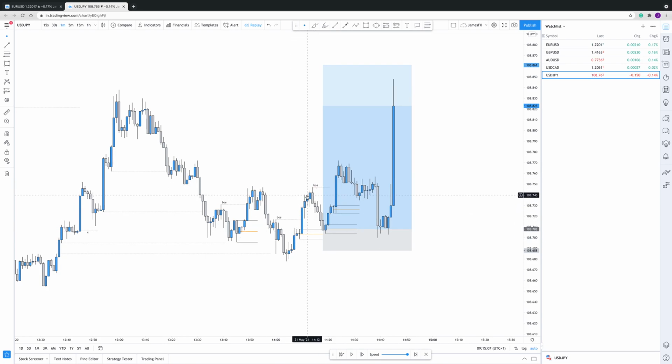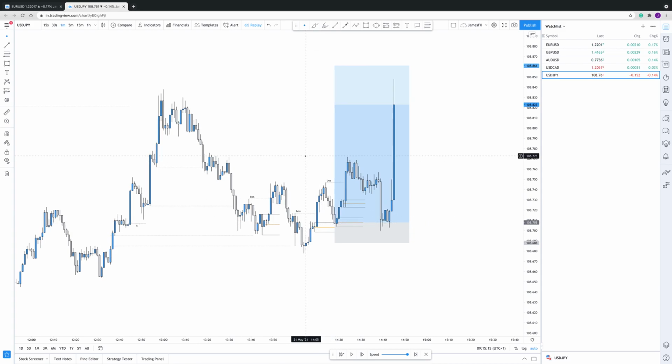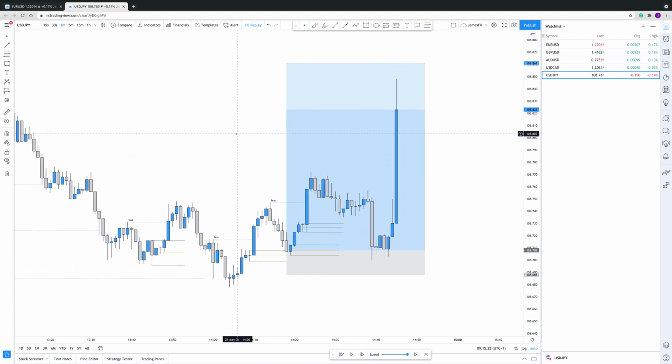We're still breaking structure. So we broke structure here, imbalance, order block, mitigation, continuation, breaking structure. Now, if you didn't take this trade here, then this is the next opportunity here. So we break structure again, momentously. Now you're probably thinking, where would be the entry point? Because we have this candle here as an entry, or the order block, or the second order block, which is down here. Where would we get involved?